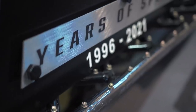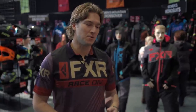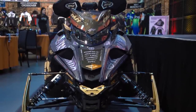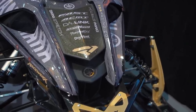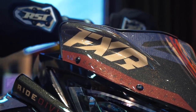25 years, that's a pretty major milestone. And I mean, from what started as an idea that Milt, the owner, had, being a snowmobile racer and a dealership owner, FXR started by him making his own custom race gear. They're using materials that were lighter weight. He'd be on the starting line looking at people that had the big heavy snowmobile suits on, and they're looking at him like he's crazy and he's gonna freeze. But halfway through the race, he's still charging because he wasn't sweating and he wasn't as heavy and he wasn't bogged down. And so that was the start of it all.